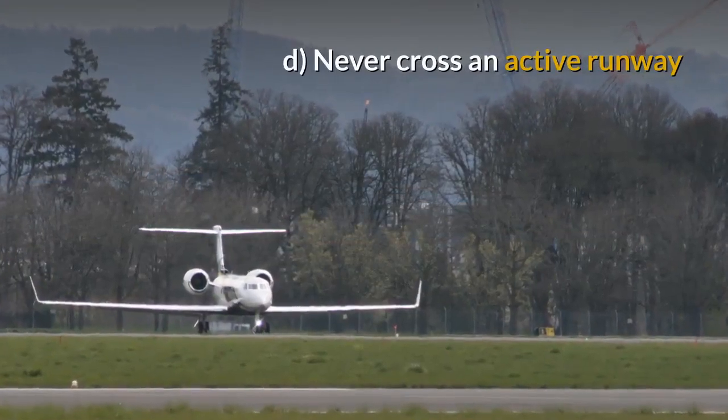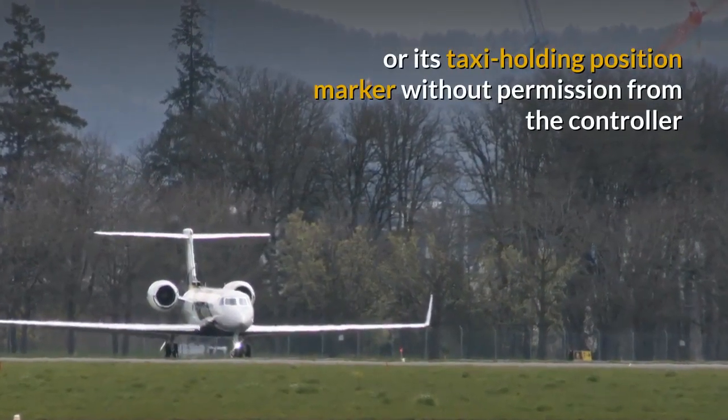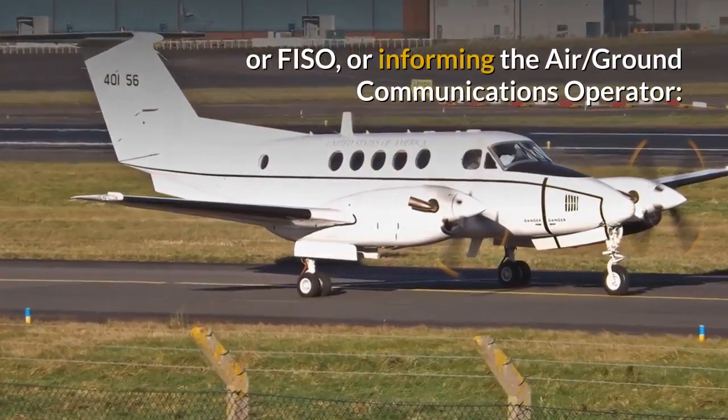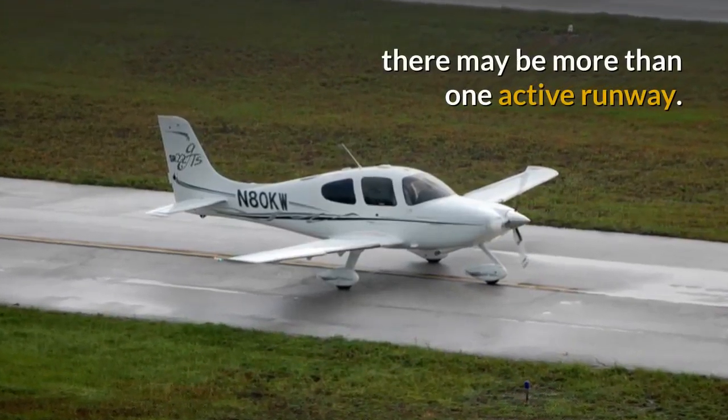Never cross an active runway or its taxi holding position marker without permission from the controller or the FISO, or informing the air or ground communications operator. There may be more than one active runway.